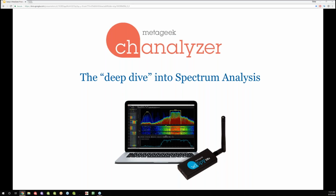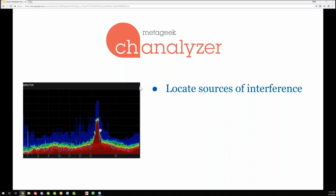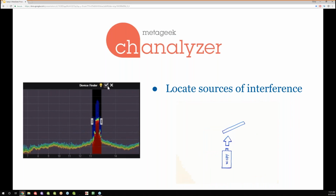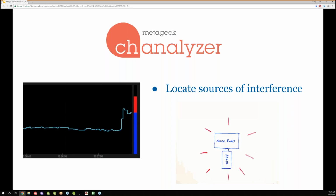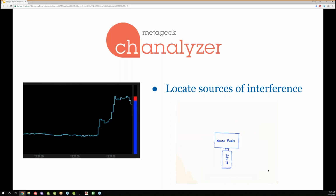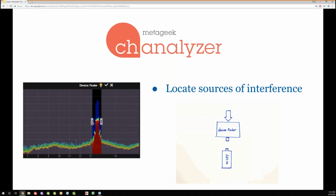That's what we call this. And we like to market this as being able to see the invisible. With Chanalyzer, a pretty important thing it can do is locate sources of interference. With the device finder tool, we have this antenna that you can plug into the Wi-Fi adapter to directionally locate sources of interference, which is really nice if you're not sure where the interference is coming from.